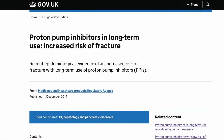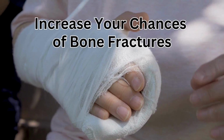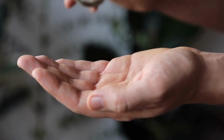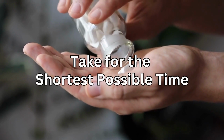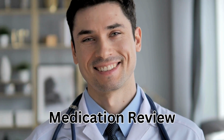The second question is related to the risks of bone fractures with long-term use of omeprazole. Taking omeprazole for more than a year has been shown to increase your chances of getting bone fractures. PPIs, like most medicines, have side effects, so it's best to take them for the shortest possible time, so ask your healthcare provider for a medication review.